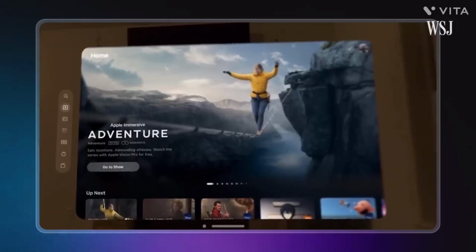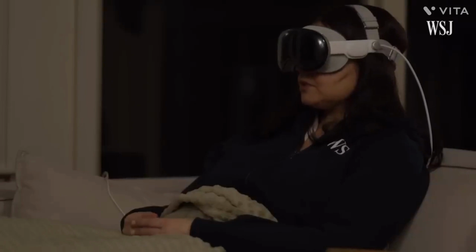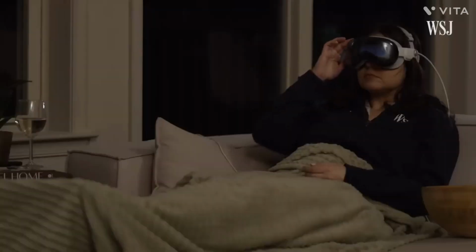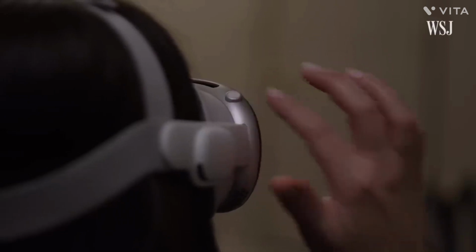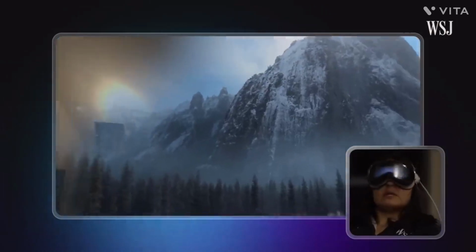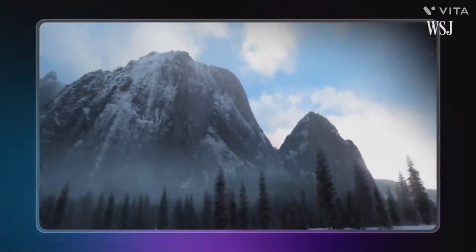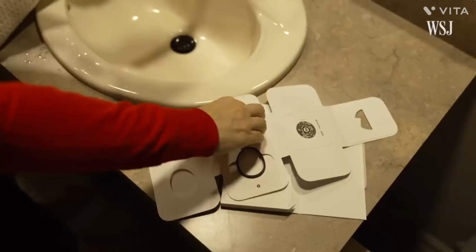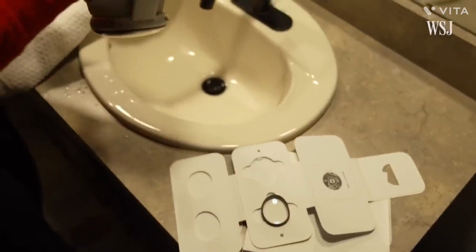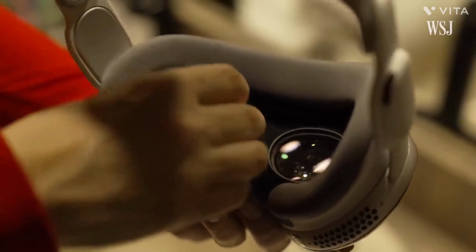And the cinematic 3D virtual reality videos Apple's offering, this is the kind of stuff that makes me nauseous. I do like one of the virtual reality features. Turn the digital crown on the top of the headset, and I am now in a 180-degree view of Yosemite. If you're like me and wear glasses, you have to get prescription inserts to use the Vision Pro. I just click in like that.